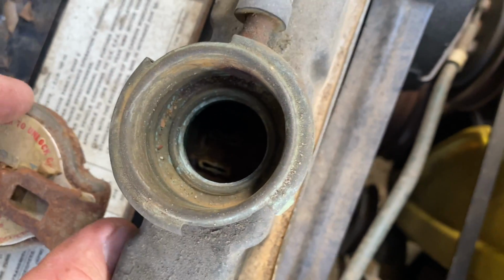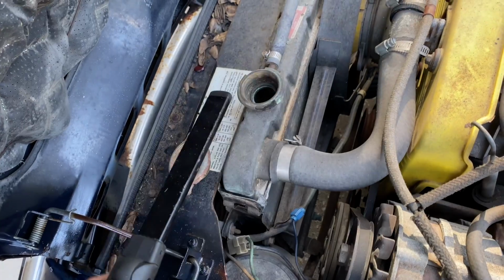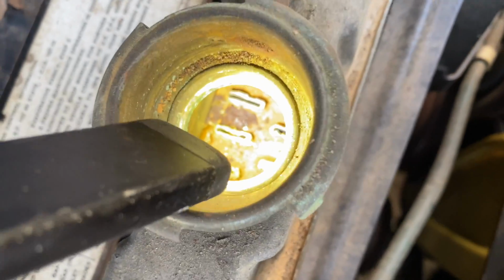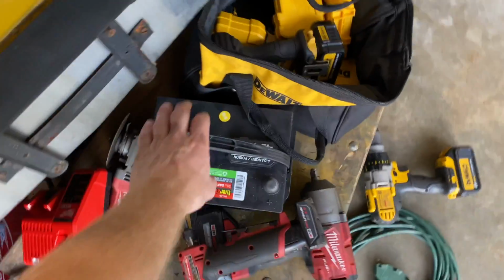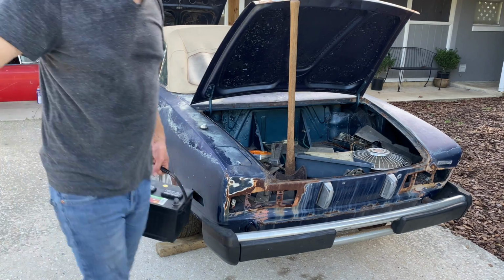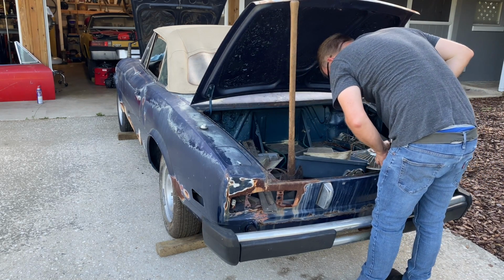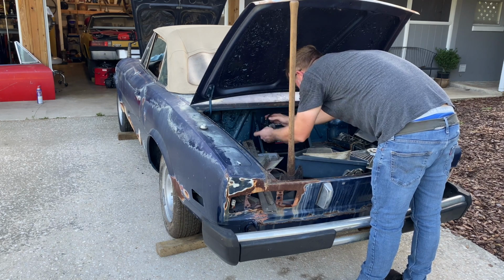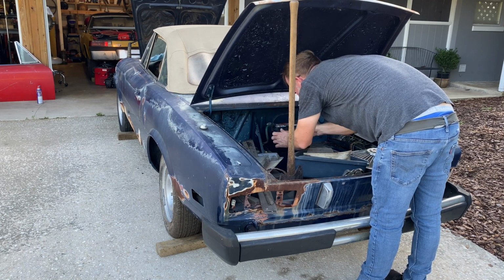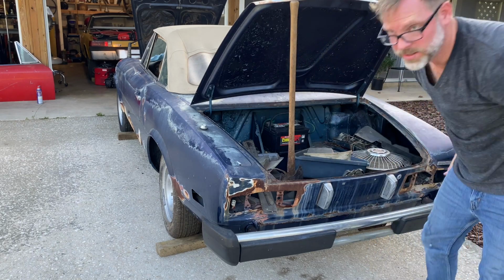Let's see if there's any, oh. Radiator's gonna be shot. Let me get my flashlight. Well, if we do get it started, we're not gonna wanna run it too long. Oh yeah. It's completely rusted in there. It's not good. Let's hook up a battery and see if it'll even turn over. This is the battery for the 914. I haven't used it in a while, so it might be dead. Got some action on there. Let me tighten those up real quick.